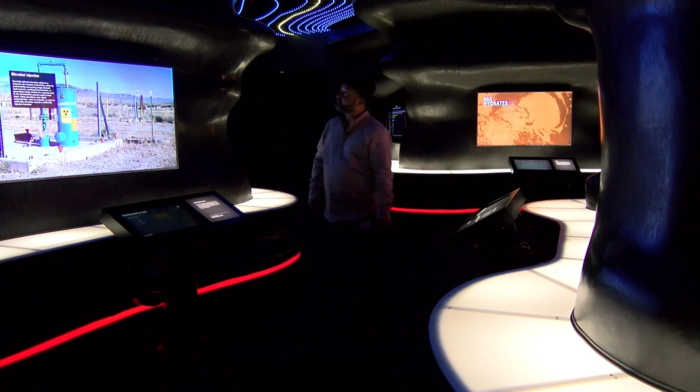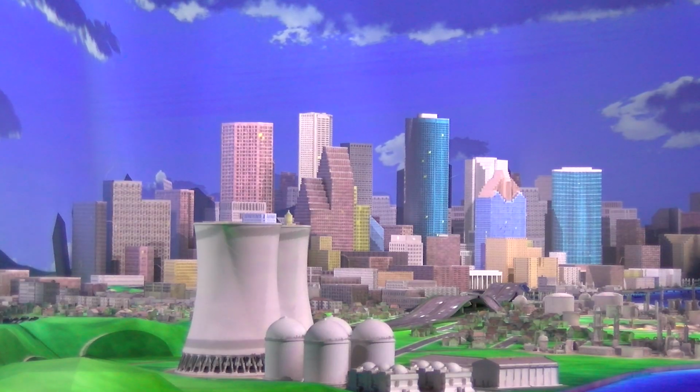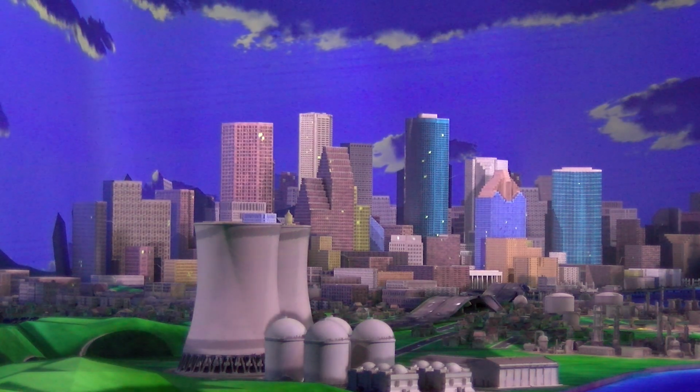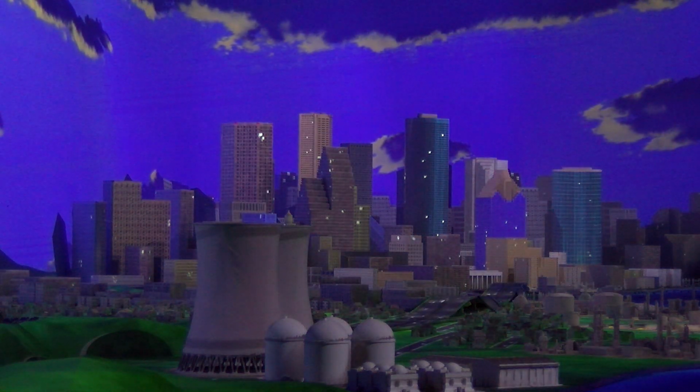Jobs in the energy field can be challenging and difficult, but luckily, you don't have to get your hands dirty in the oil field to get a better appreciation of how the world is powered.